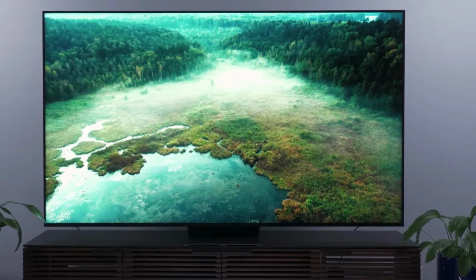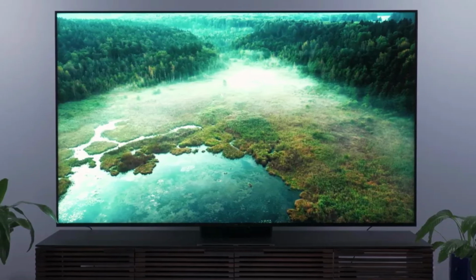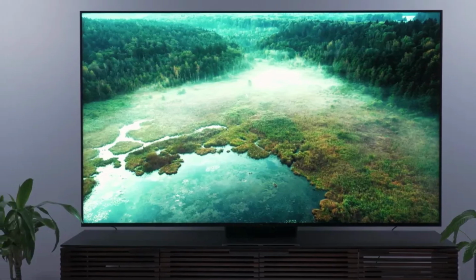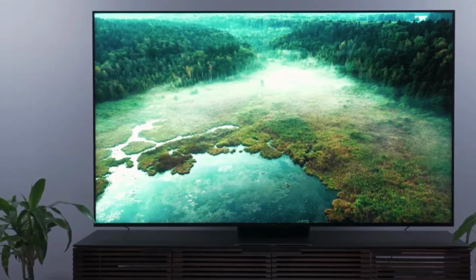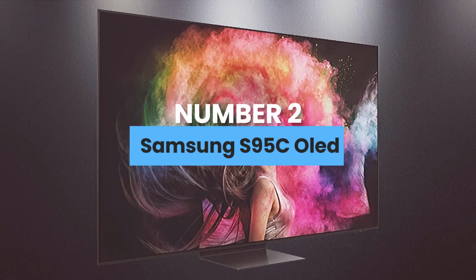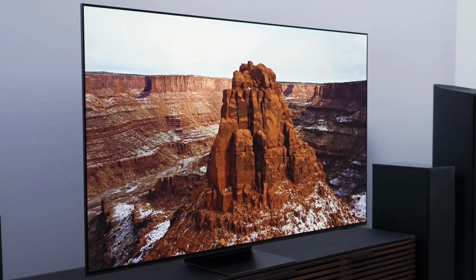But its lack of an ATSC 3.0 tuner, unimpressive sound, and strong competition mean that rival TVs offer more features for less. Number 2, Samsung S95C OLED. A 65-inch OLED TV that will turn some heads.